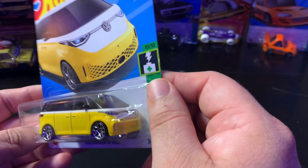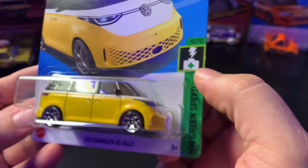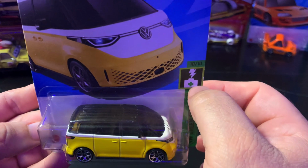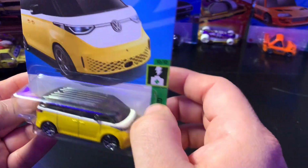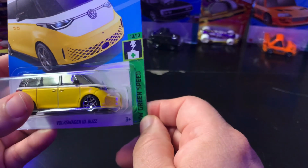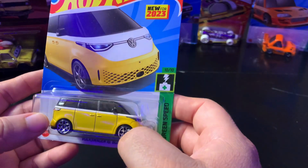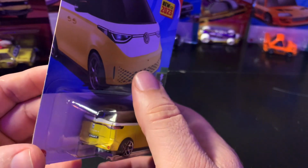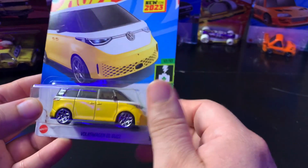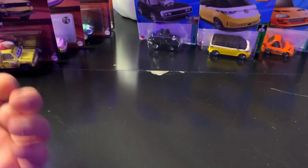I love yellow. So of course I like the yellow color on this, the two-tone with the white and the clear plastic on top. Of course they went with the electric, but it's a nice casting. I like the VW bus. I'm sorry, the ID Buzz.